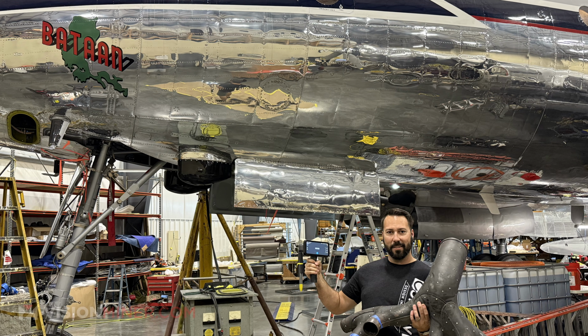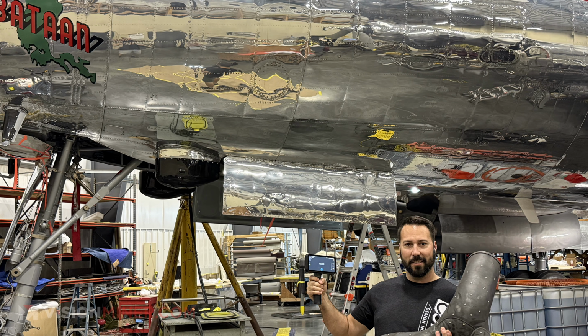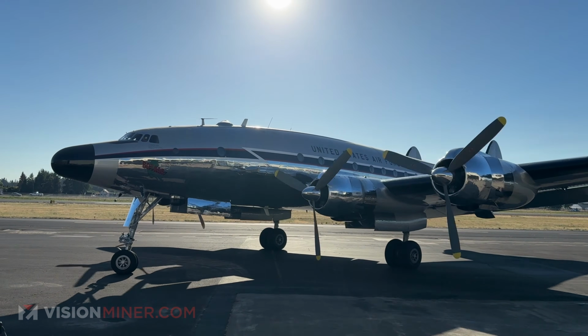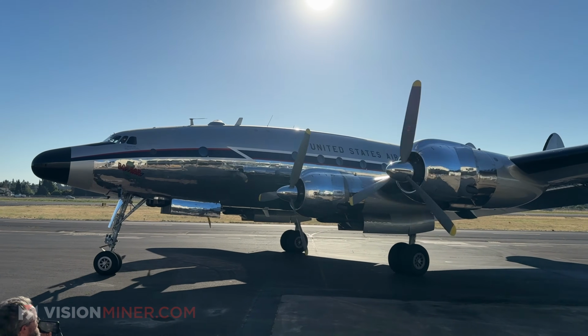Aren't those engines cool? Oh, they're massive. I've been walking under them for the past 4 months. So they're awesome. Those are the things that won World War II on the big bombers, the Cyclones. They're so big, and they're powerful. Thousands of horsepower.